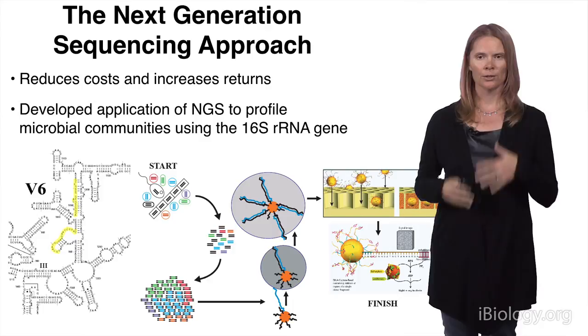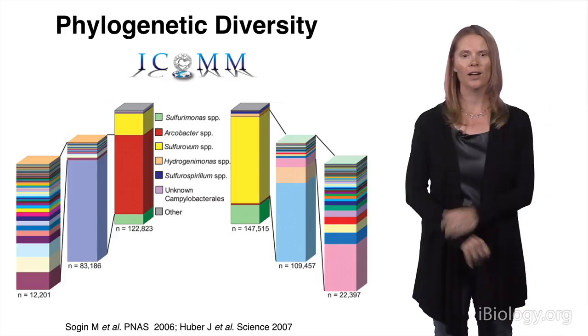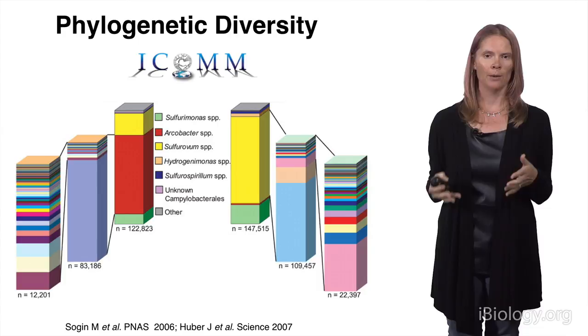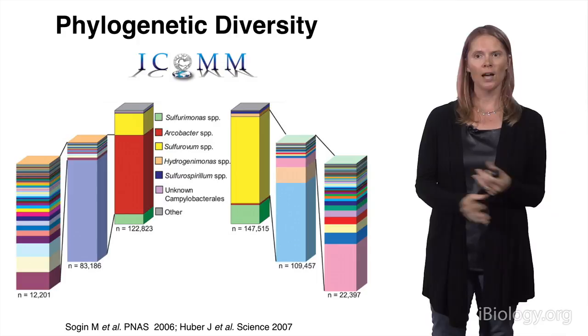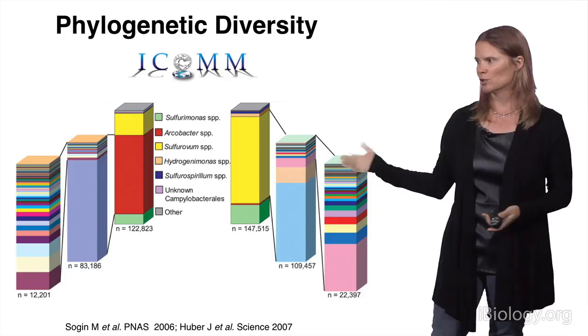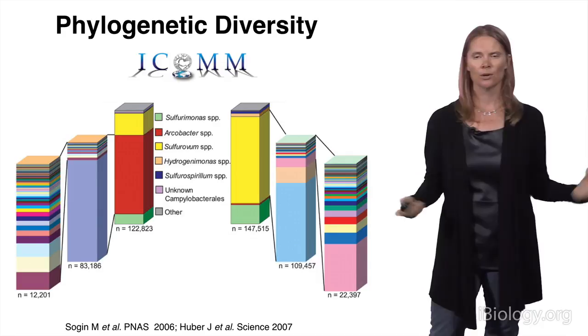So how did that change my view of who is there at Axial Seamount? Well, what it did is it greatly expanded the diversity of life that I was able to detect in this environment. This was actually originally part of the Census of Marine Life that was carried out by the Sloan Foundation. And we went to a lot of different habitats in the ocean to try to describe the diversity of microbes present. And this is just one example of two different vents at Axial Seamount where all the different colors represent different microbes that we were able to detect.